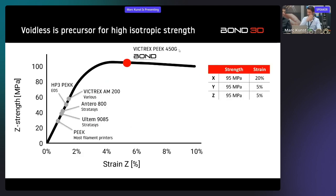And then some examples of strength. So we promise 95% in all directions. And you can see the red dot, which means that our material is still certified after printing, where others are using a filament, so you need to requalify the material. In our case, you don't have to do that because the material is already certified. You just certify your design in that case, and that makes using 3D printing a lot easier for an engineer.